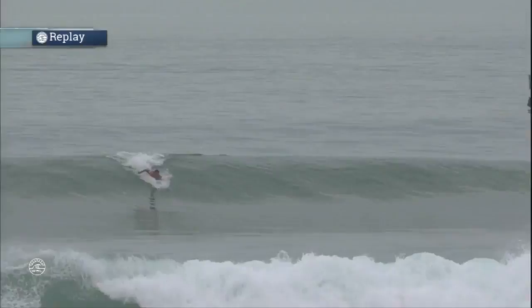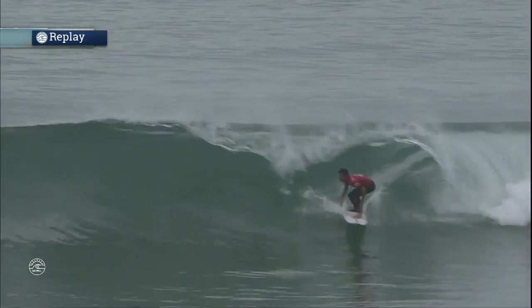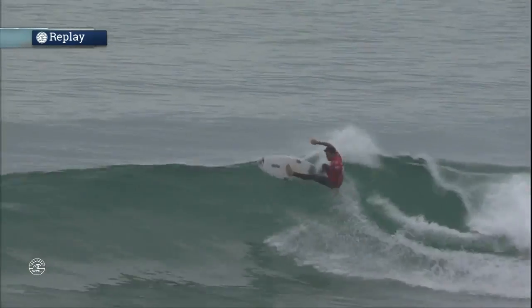Ferreira. Mick Fanning will be up against Pete Durbridge. And right now, heading the lineup, Jeremy Flores and Owen Wright. One of these surfers is going to be taking on Adriano de Souza in quarterfinal number 3. So we'll see if he can re-engage here in this round 5 matchup with O-Dog.